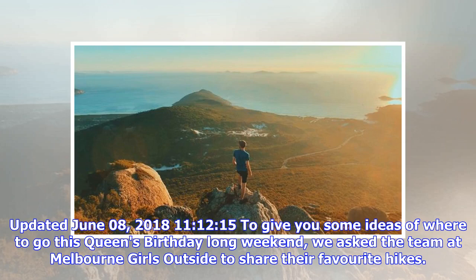To give you some ideas of where to go this Queen's Birthday long weekend, we asked the team at Melbourne Girls Outside to share their favorite hikes.